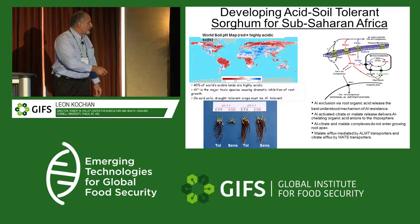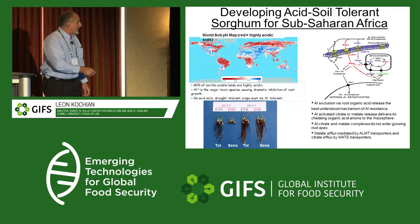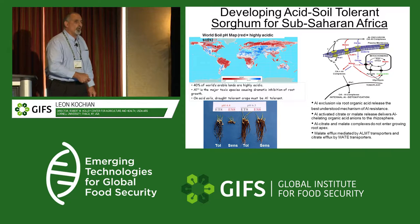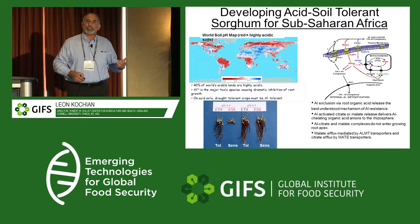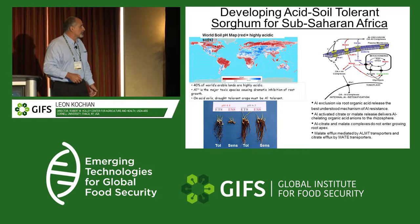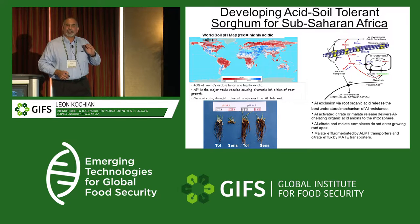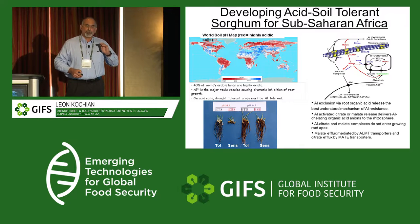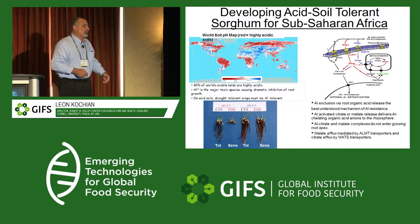As you can see here with these sensitive and tolerant near isogenic lines of wheat at pH 4.4, you get almost no root growth in the sensitive line. Not surprisingly, there is significant yield loss due to drought and nutrient deficiencies under aluminum toxicity. Aluminum toxicity in acid soils is probably the second most widespread abiotic limitation to agriculture, next to drought.